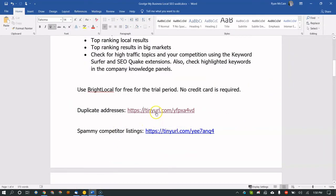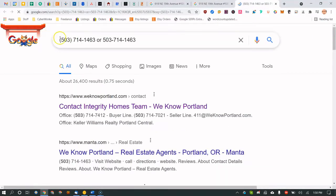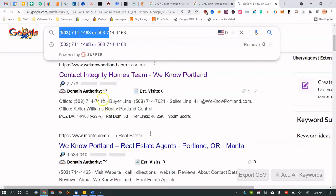Same thing. Let me go to this one real quick. Duplicate phone number, same thing. I just typed in your phone number. You can do all different kinds of variations up here to see what's going on. You can see We Know Portland here. Well, first, Integrity Homes, We Know Portland.